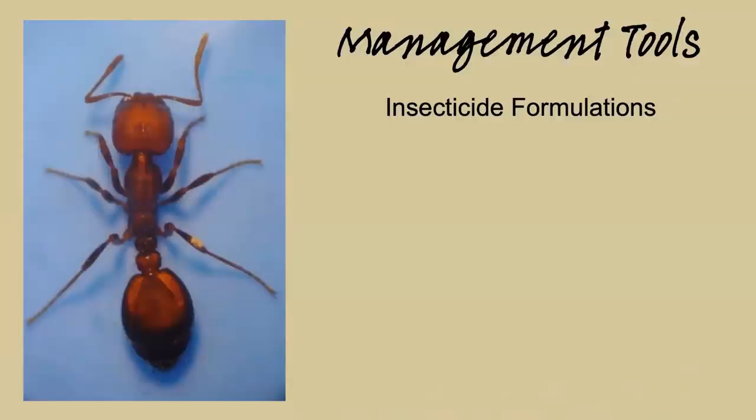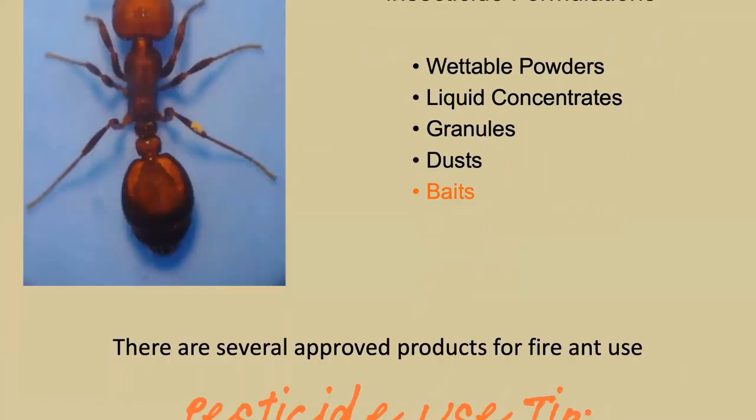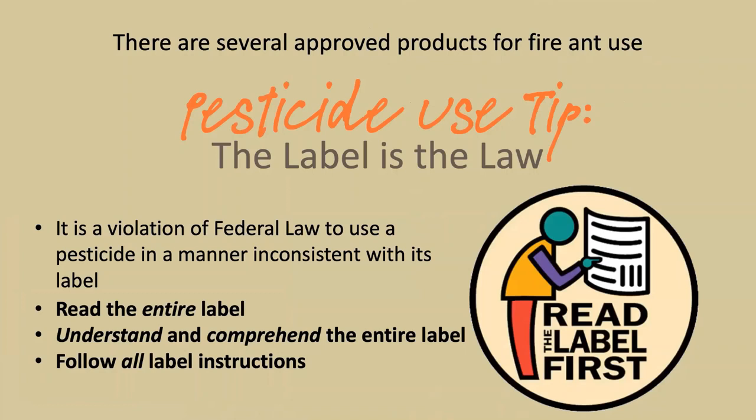Now, we have a number of insecticide formulations that we do recommend. There's wettable powders, there's liquid concentrates, there's granules, there's dusts, and there's baits. And we really like baits a whole lot. So we're mostly going to talk about baits. Now, whenever it comes to any kind of pesticide for use with fire ants, and whenever I say pesticide, pesticide is any chemical, whether it is organic or conventional, that kills a pest.